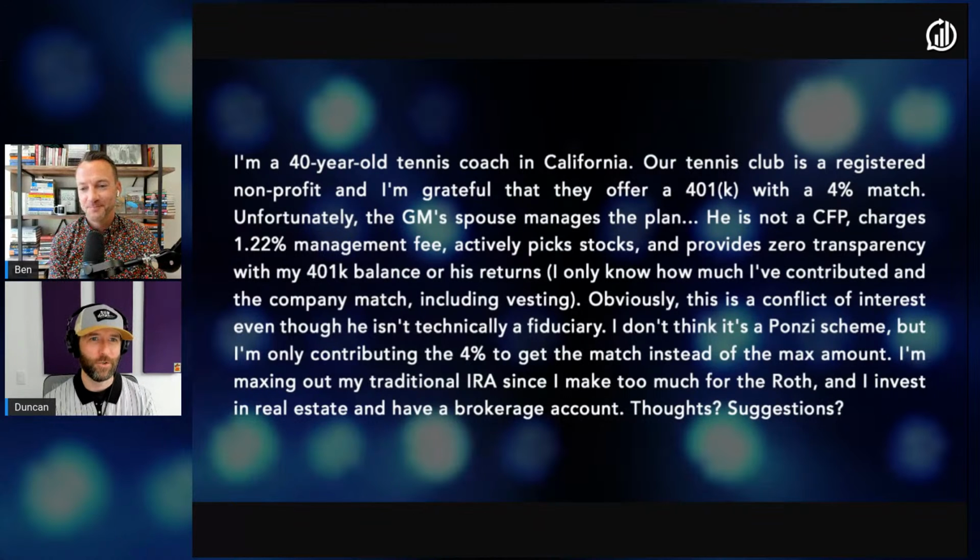I'm a 40-year-old tennis coach in California. Our tennis club is a registered nonprofit, and I'm grateful that they offer a 401k with a 4% match. Unfortunately, the general manager's spouse manages the plan. He is not a CFP, charges a 1.22% management fee, actively picks stocks, and provides zero transparency with my 401k balance or his returns. I only know how much I've contributed and the company match, including vesting.